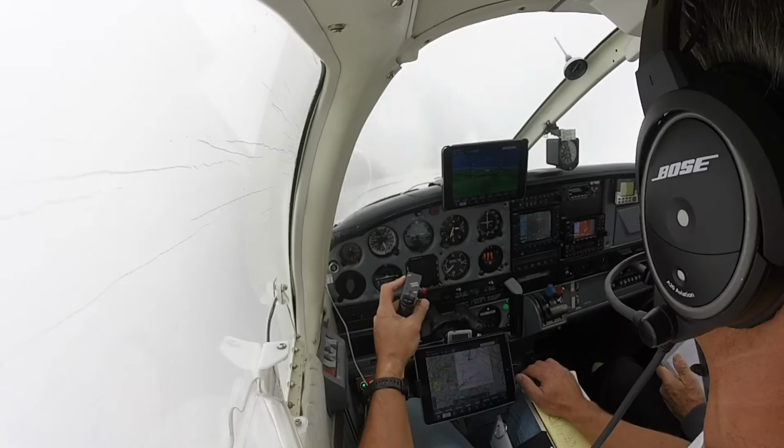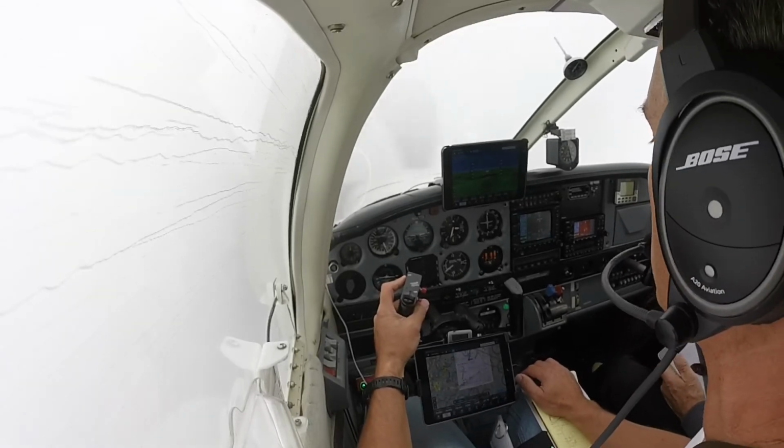Venango traffic, Piper lands on a 3 mile final, runway 21, Venango County.